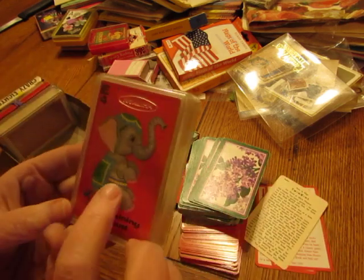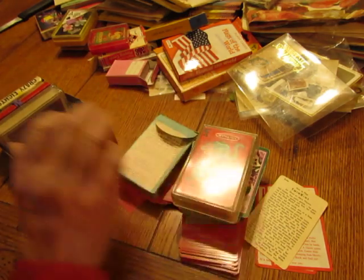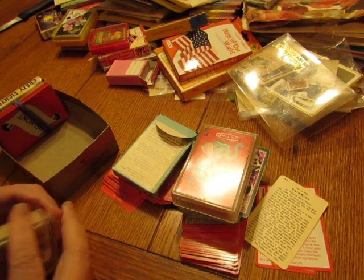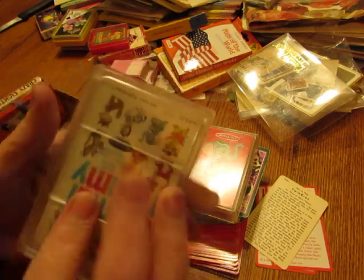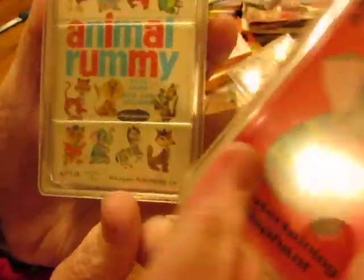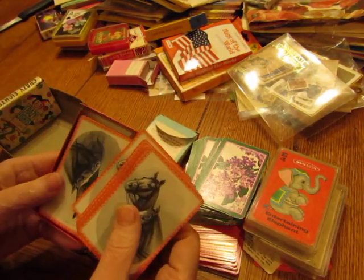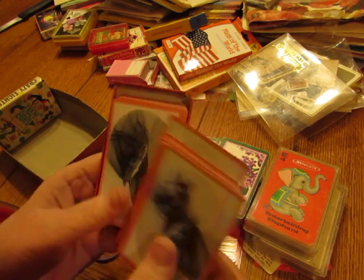This is Animal Rummy, and I've seen that card deck before. They have really cute animals. And here's another Animal Rummy. I think I've had these before too. I'm not going to open it, but can you see the pictures? Oh, it's the same. See, this elephant matches that elephant. This one has horses on it. Just a deck of cards with horses. Beautiful.